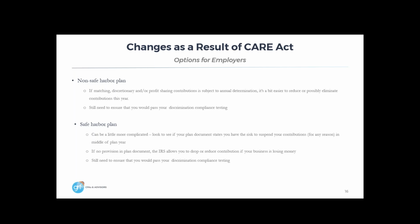If your matching, discretionary, profit sharing, any of the employer piece on the contributions is subject to an annual determination, it's a bit easier to reduce or possibly eliminate. You would need to check with your plan document to make sure that you are able to reduce, suspend, eliminate, or it's at the discretion of management.